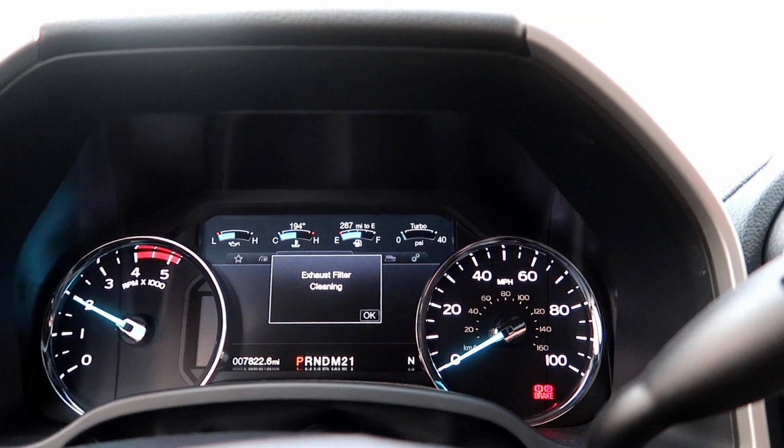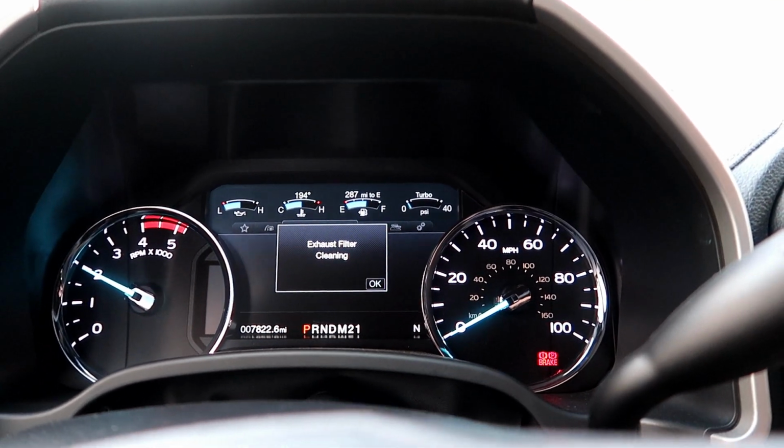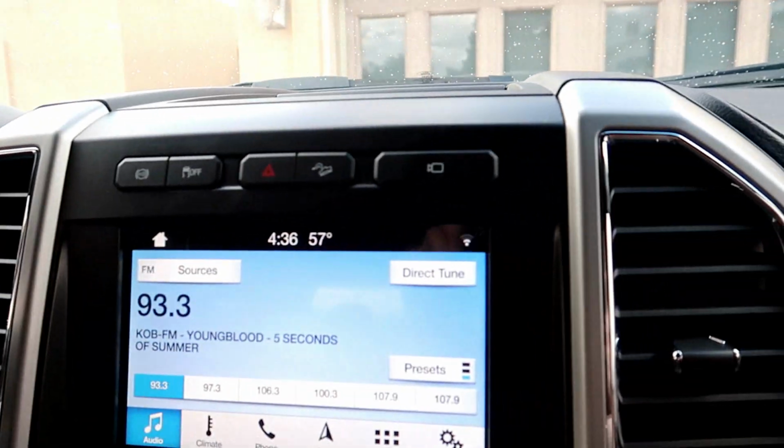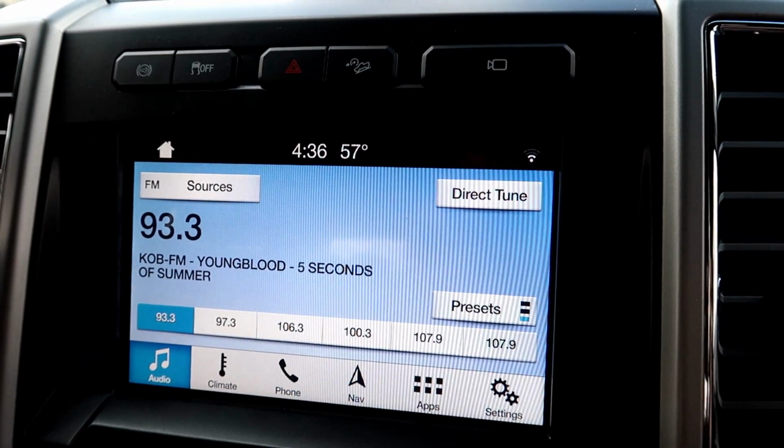And I just watched my fuel economy go down the drain because it's sitting here at 2,000 RPM continuing to do this. It has been going on for approximately 10 or 12 minutes now, I think. So we started at 4:21, guys. I went back and reviewed the video. It was 4:21 when we started. It is now 4:38. So it's been doing it for a little while.